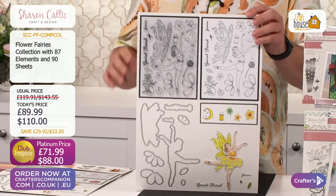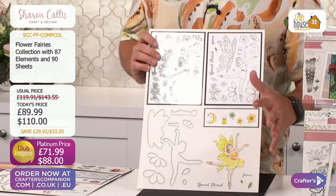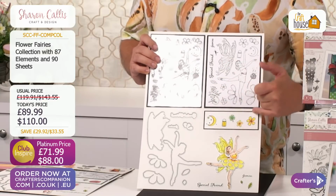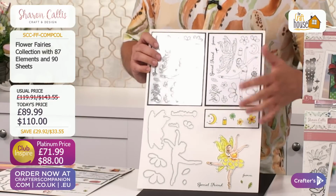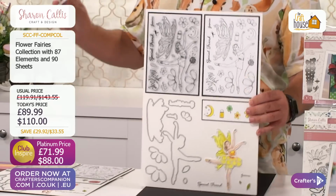Then we have the next collection here. Now this is the Jasmine, which is beautiful. This one's been coloured up in the yellow. Of course, it's completely up to you how you colour these. You've got all the little embellishments within here. You really have got something that's going to enable you within each of these to create a full project, which I think is absolutely awesome.